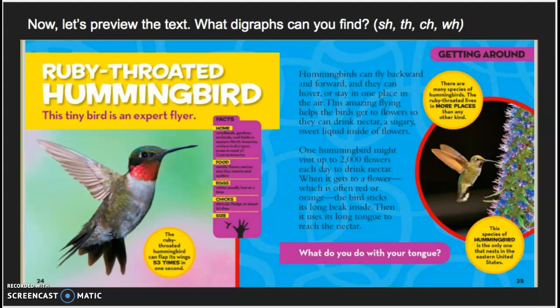The next thing I want to do, because I also found a lot, you guys, I found a lot of digraphs in here. So I was looking for the SH, the TH, the CH, and the WH, which makes the w sound. I'm going to give you 30 more seconds, and I want to see if you guys can point out all of the digraphs that you see in this text.